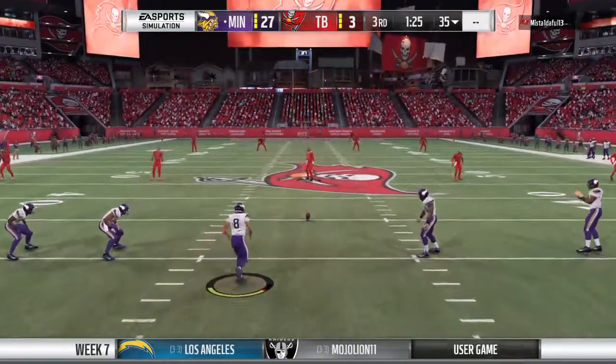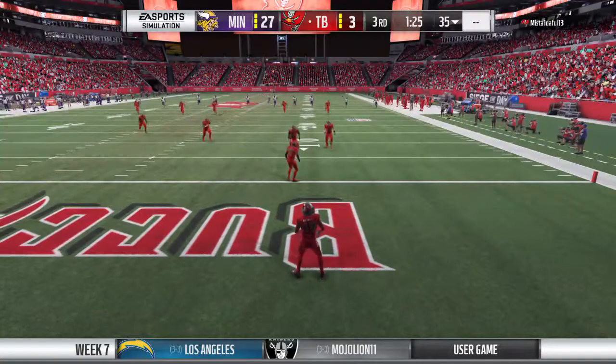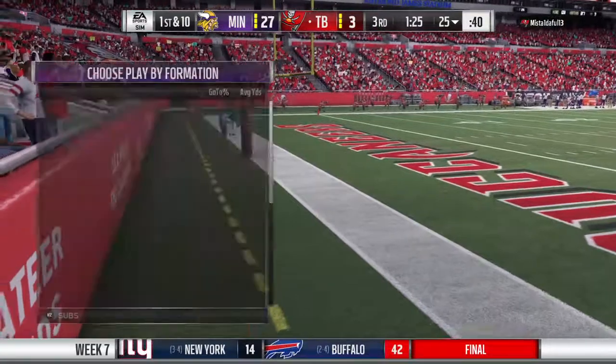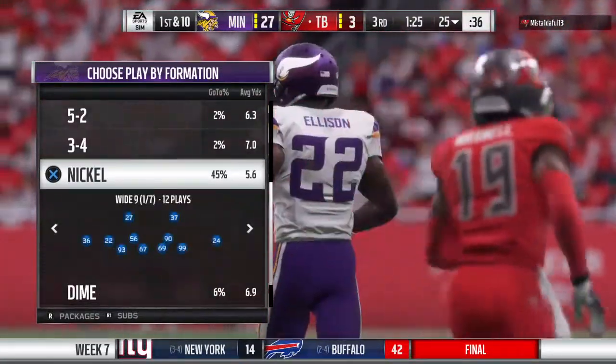Here's Myers now to kick it away. And this will be a touchback as that sails over the end line. Now the Buccaneers offensive unit back out on the field.